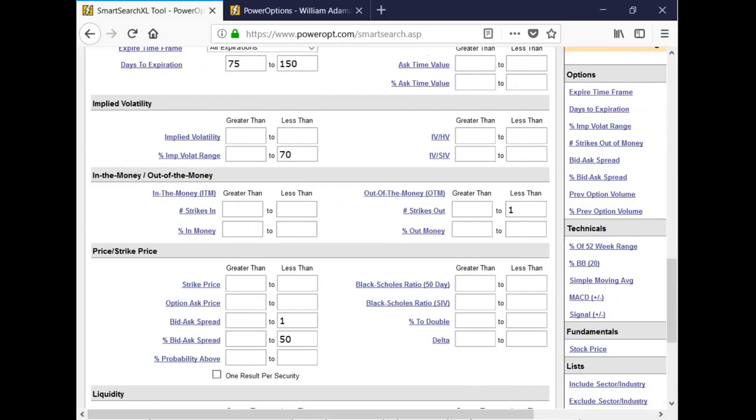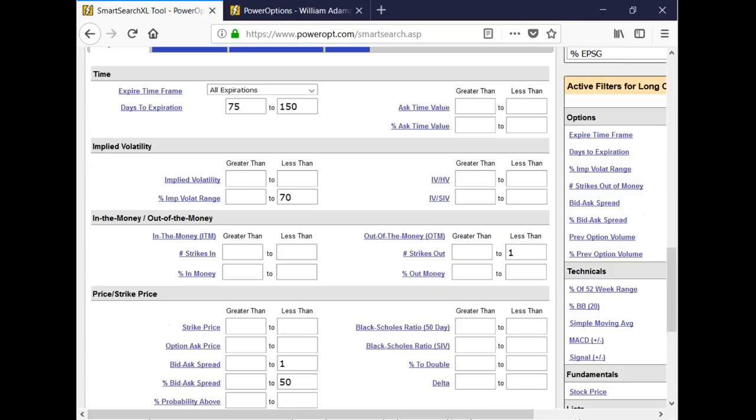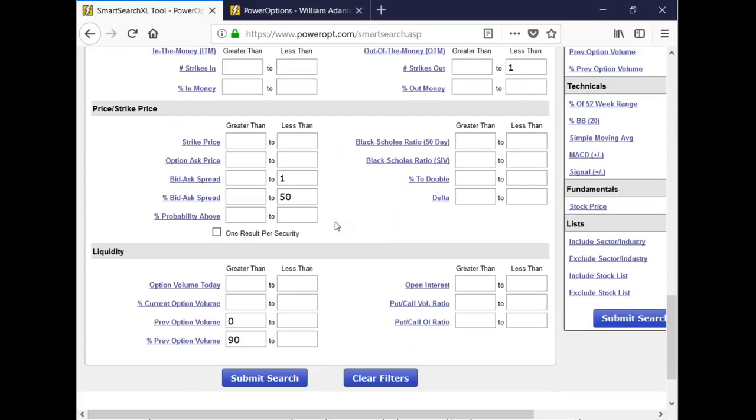On long calls or long puts, I don't have a filter for what would be called percent to break even. And we don't show it as a dollar sign. On other strategies such as naked puts and credit spreads, we show the percent to break even. How far does the stock need to move before you're at break even? But remember, that's only at expiration. Okay? It's only if you hold the option all the way to expiration, how far do you need it to move before it's at break even?